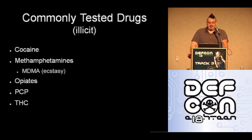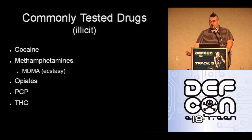Now, commonly tested illicit drugs: cocaine, methamphetamines, ecstasy, which, if you did not know, is actually in methamphetamine. The MA is methamphetamine. Opiates, PCP, THC. I honestly don't know why PCP is commonly tested for. You don't see it a lot on drug tests showing up positive, but it is commonly tested for. I really haven't figured that one out as a conceptual idea. Opiates are very, very heavily tested for. I really wasn't sure whether to put this as illicit or not, but you're looking at things like morphine and heroin, ranging from those to just the simple ones that they use as a minor anesthetic while you're at a hospital or something.